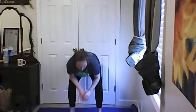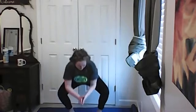You can also rock back and forth just a little bit, kind of open up your hips. If this is too much on your knees, you can also bring it back up a little bit and kind of keep it at this position here as well. Okay, this is frog pose.